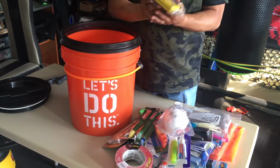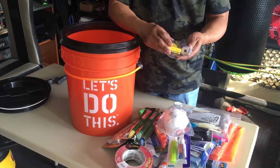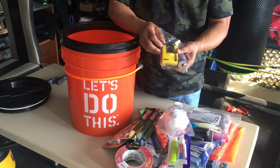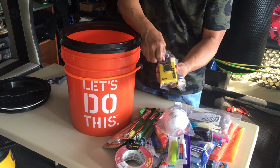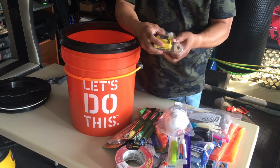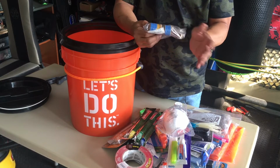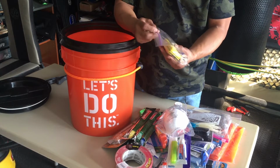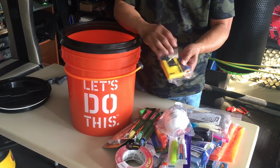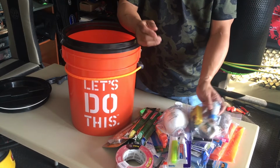And then talking about when you're in a camp, I do like to know if there's somebody close by. So I have this alarm. Now this alarm works like one of those that when you pull, it emits 120 decibels. It's very loud. And then I do have trip wires. It's something to alert you if somebody gets too close to your camp. And then I also have again some more storm matches. You can never have enough.